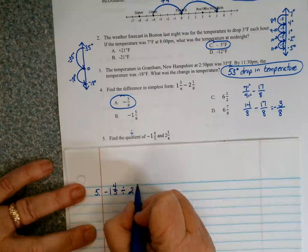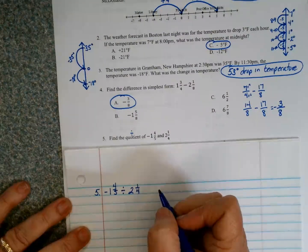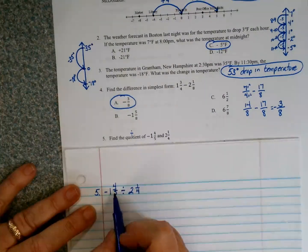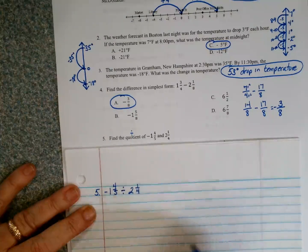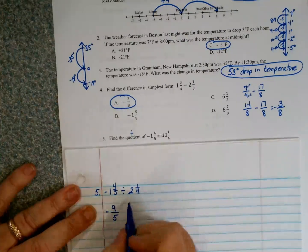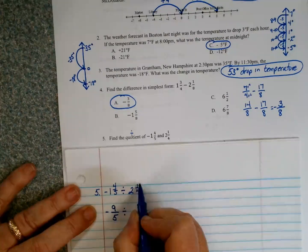2 1/4. Okay, well, I know I can't divide fractions if they are in mixed fraction form, so I need to go ahead and convert these to fractions greater than 1. So 5 times 1 is 5, plus 4 is 9. So this is 9/5, and it's a negative. Divided by 2 times 4 is 8, plus 1 is 9.